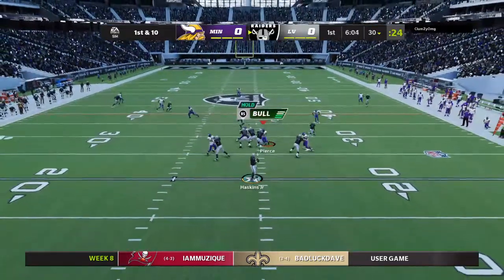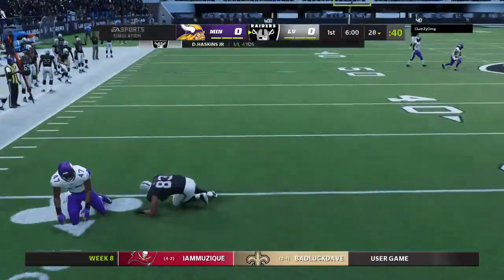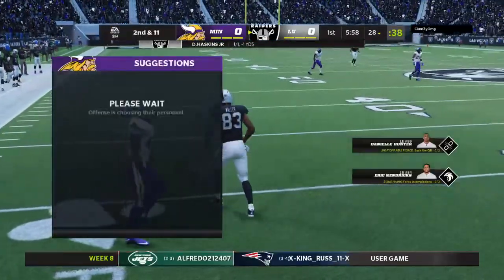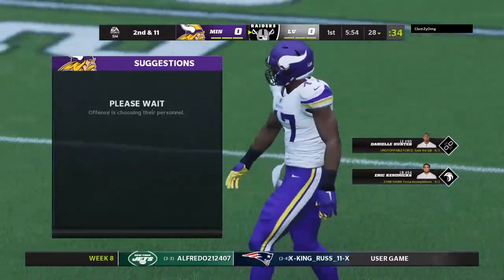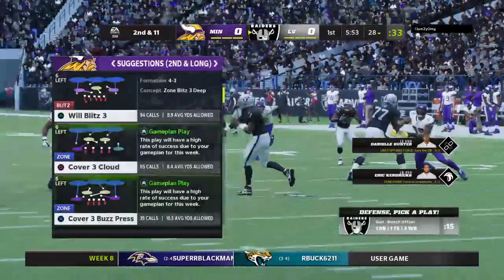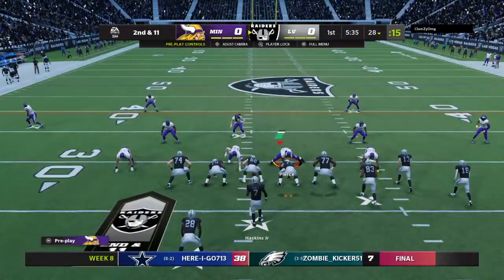Now after the turnover, here's Haskins. He'll find his tight end. That's Waller. And he'll lose yardage here, going down back at the 28. He was unable to shake free there, and they'll cover him for a loss of a yard. 2nd and 11 now.